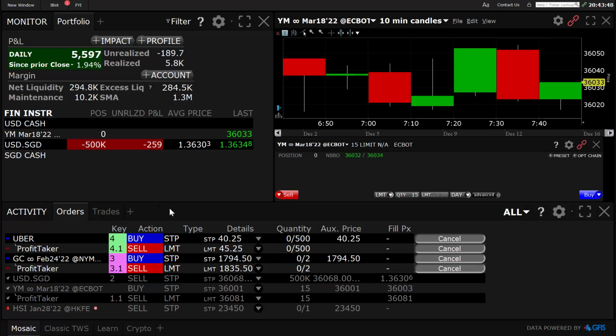And then I've got a buy stop on Uber at 40.25 and to get out at 45.25. That's $5. That's 500 ticks. Could be worth more very easily, but I just want to keep the math really super high so I don't have to worry about the exits and let it take care of itself.